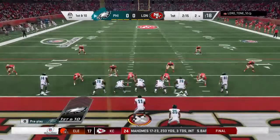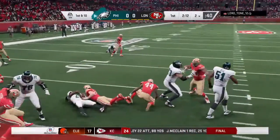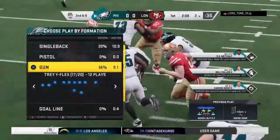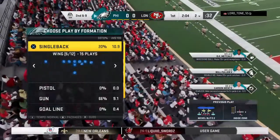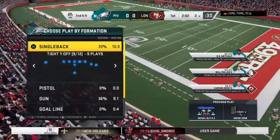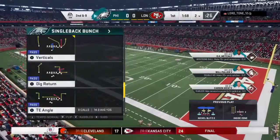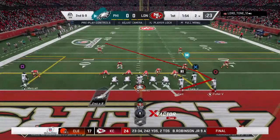On first down, Dobbins, and he will forge his way forward only up to the 2-yard line. Just a yard on the pickup there, and it'll bring up a 2nd and 9 at the 2-yard line. The run only got a yard. Here's 2nd and 9.